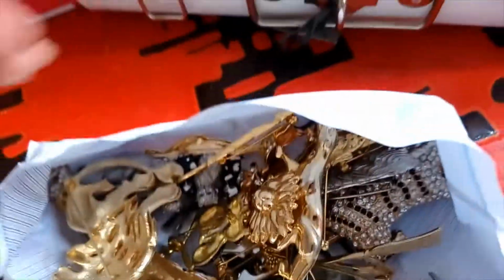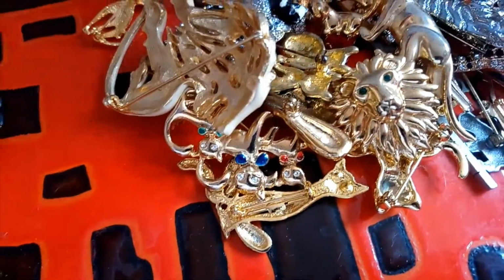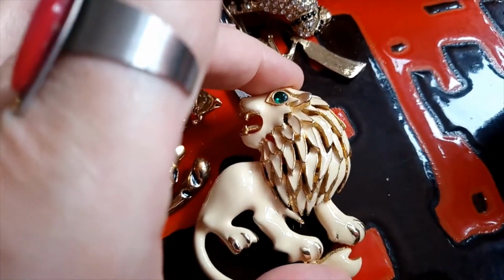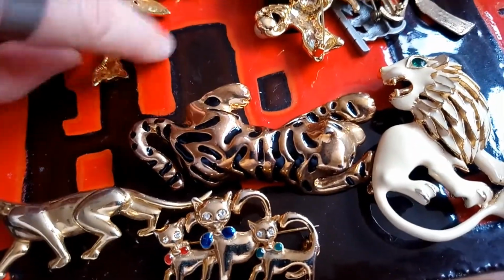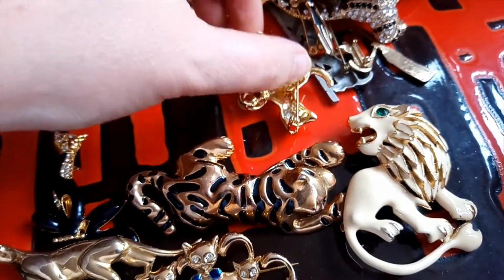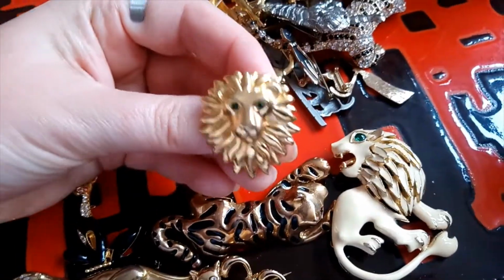So I think we'll just start at one end and then work our way along. What's this one? Right, cats, of course it is. Oh my god. That I think, look at that. That is an enamel lion. Leopard. Tiger. Slinky 50s star cat. This one is nice. I think this is 80s.